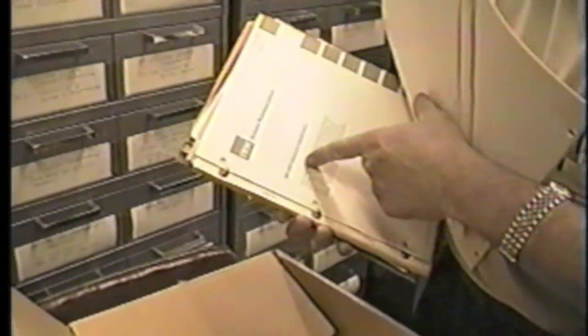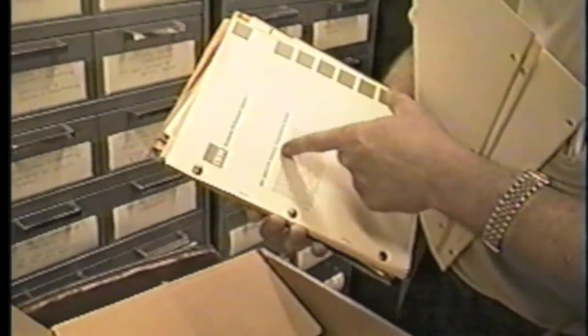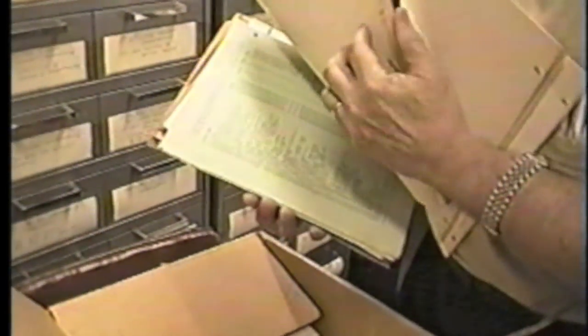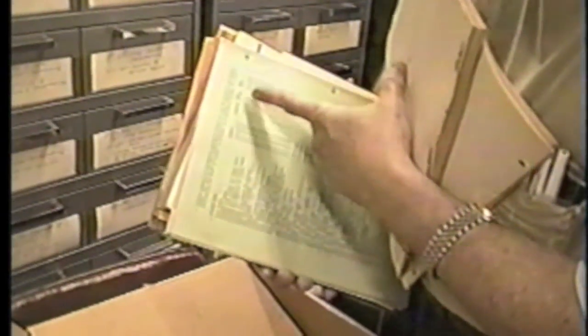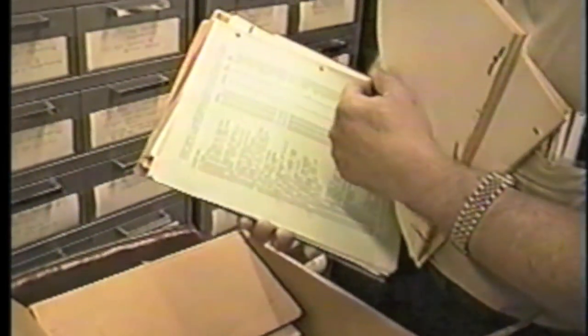1620 subroutine specs. Well, we have the subroutines over there. 1610, 1710 SPS system. Here's a listing of all program names, the IBM order number, the version number, the mod level, and the modification date. Look at that. And the check marks indicate what I've got here.